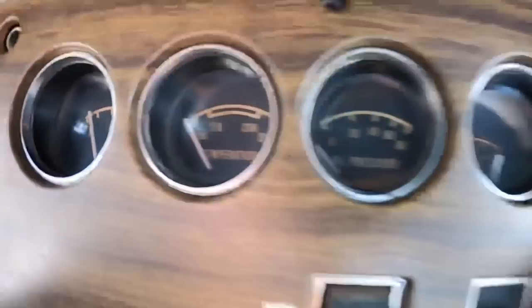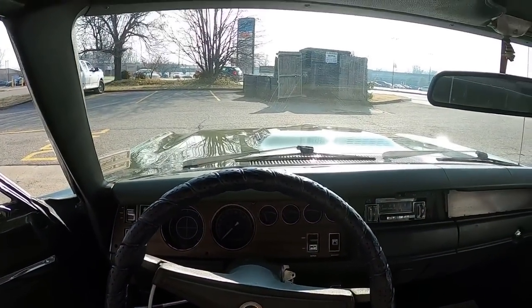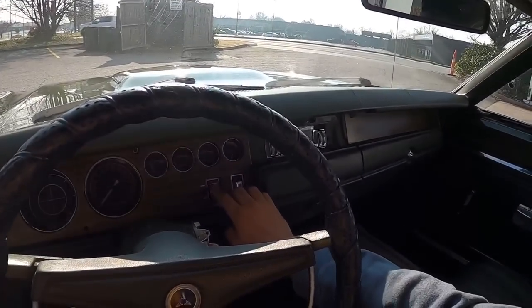Should have a little bit more. Probably get to driving a little bit, and I bet it comes up. I'll let you know. I was on the wipers. I couldn't get them to work. I messed with the motor and stuff, and it seems like the motor or the switch is bad on this one.